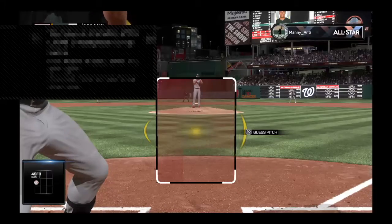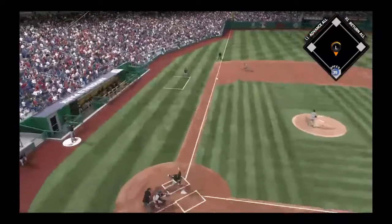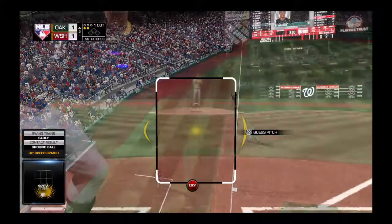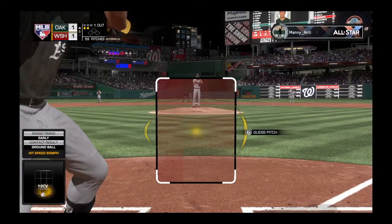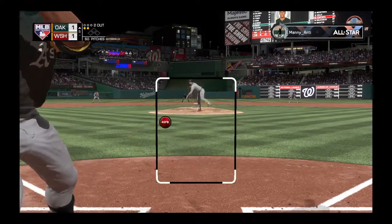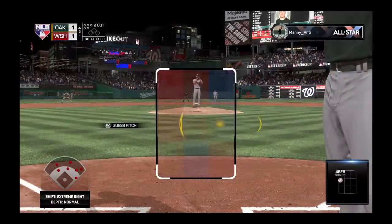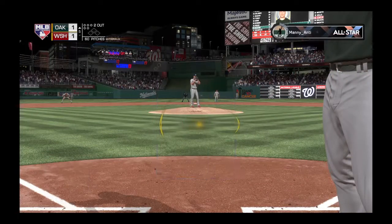Fastball that catches the... Swinging, a ball hit on the ground, but a foul ball, and the count holds at 0-2. He takes strike 3 called on the fastball. Couldn't pull the trigger, and there are 2 away. The catcher, number 16, Brian McCann.